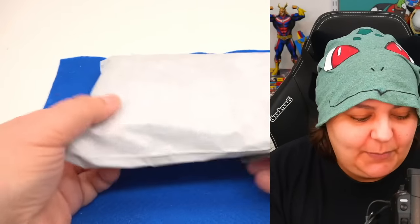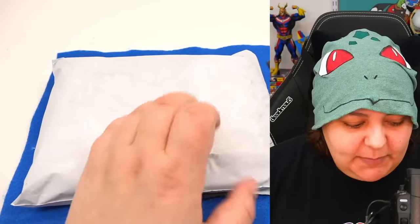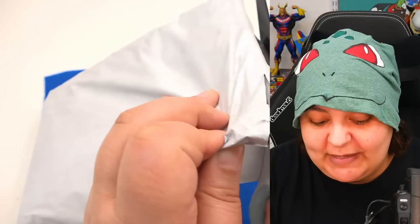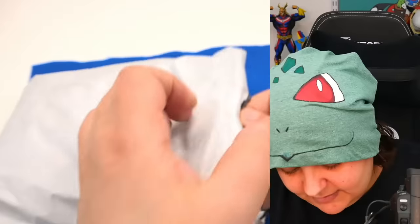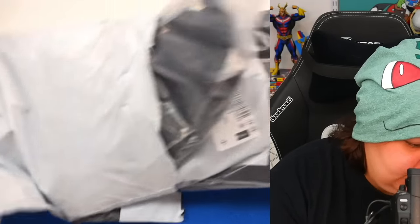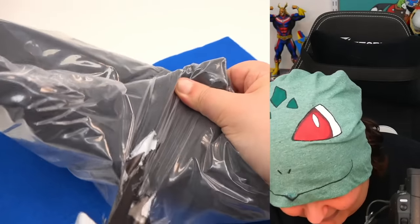I do want to see what's in the pink one. This is kind of soft. I feel like it could be either a t-shirt or maybe a bag. I'm just making guesses, but we'll find out how good my guessing game is. I get a lot of packages. So, okay. That is soft. Is that a t-shirt? Oh my gosh, come on. Open! Okay, it's stacked.